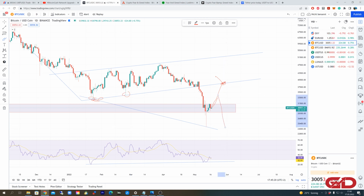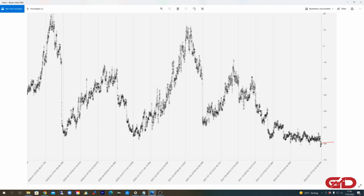And here there is this thing that comes into play. That is the buyer index. This is a self-created index, and this one is showing us how many buyers are in the market. If there are very few buyers in the market, like right here or right here, this is a very positive sign. This means we have a lot of upside potential. This is, by the way, here after the COVID crash.